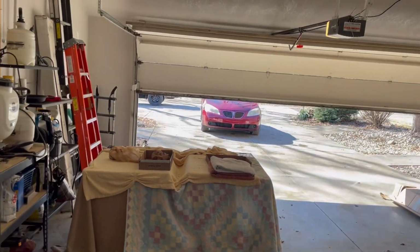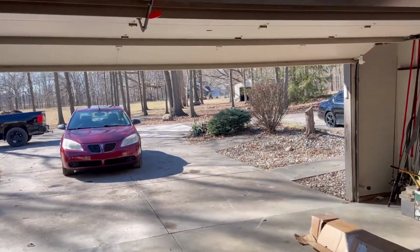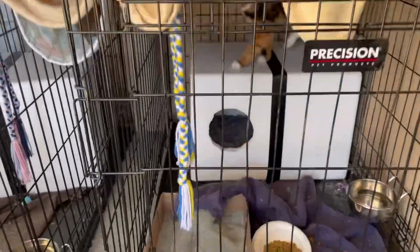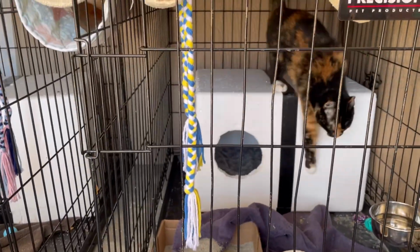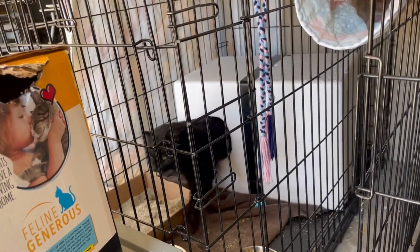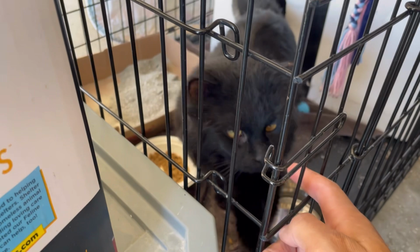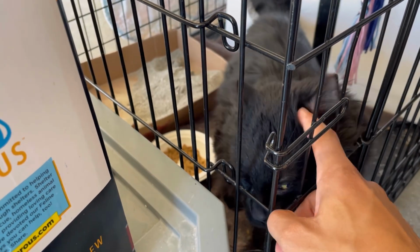Now we gotta open the garage for the cats. We open this every day so they can look outside. But this is the last day in a cage. See, they like us. Anytime we come out here, they come creeping on out. She's always at the top of her cage. And obviously this is my dude. But we'll see y'all in a second when it's time to let these cats out.